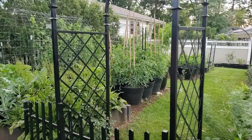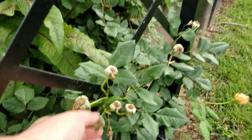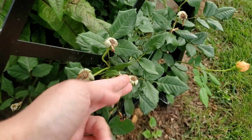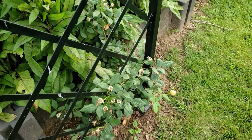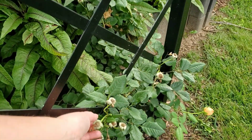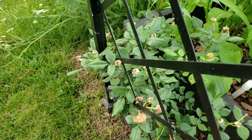It's so good. I just stick my nose inside the buds when they bloom, and you can see all of these spent blooms. I'm going to come in and prune, and it will have another flush of color later this season. It is a repeat blooming variety, so it will bloom a few times throughout the season, and I am going to continue to train it up this trellis.